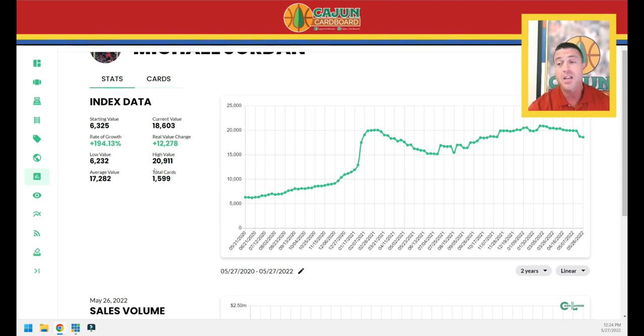194%. And that's just not high end. That's not low end. That's not mid end. That's not just base. That's not just inserts. That's not just parallels. That's not just Panini era. That's not just old. That's not just rookies. It's everything, right? Look how many cards are included in that index.